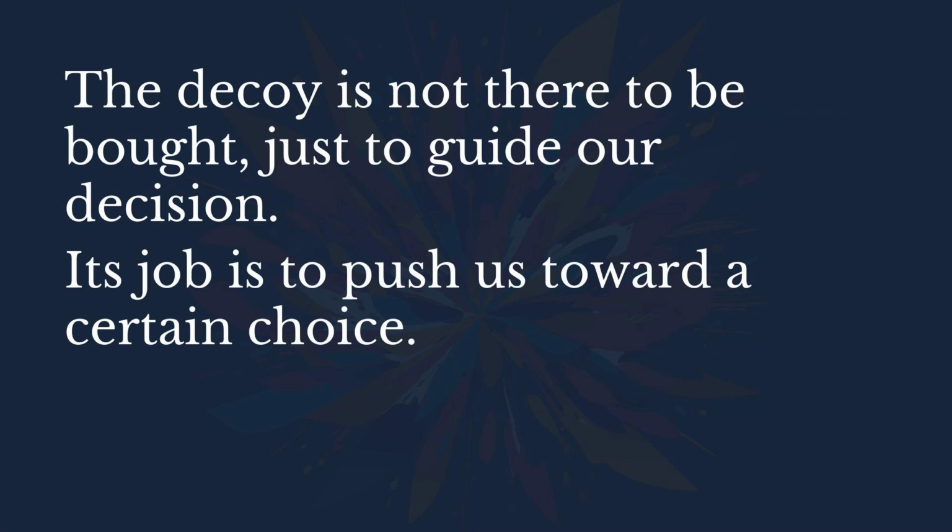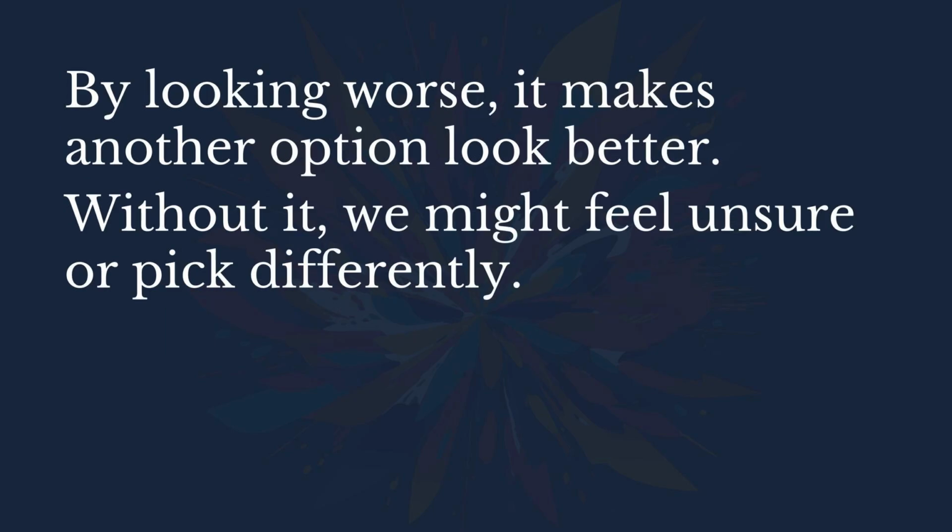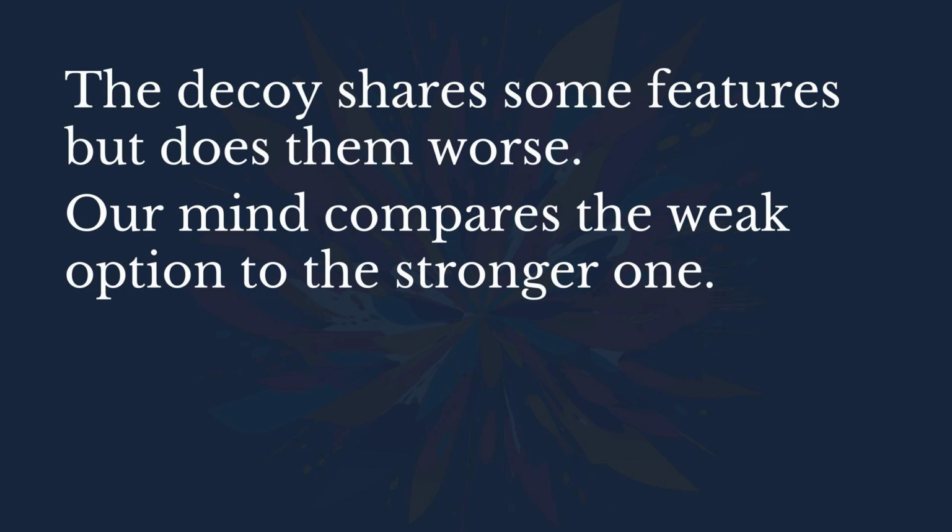Its job is to push us toward a certain choice. By looking worse, it makes another option look better. Without it, we might feel unsure or pick differently. The decoy shares some features, but does them worse. Our mind compares the weak option to the stronger one.